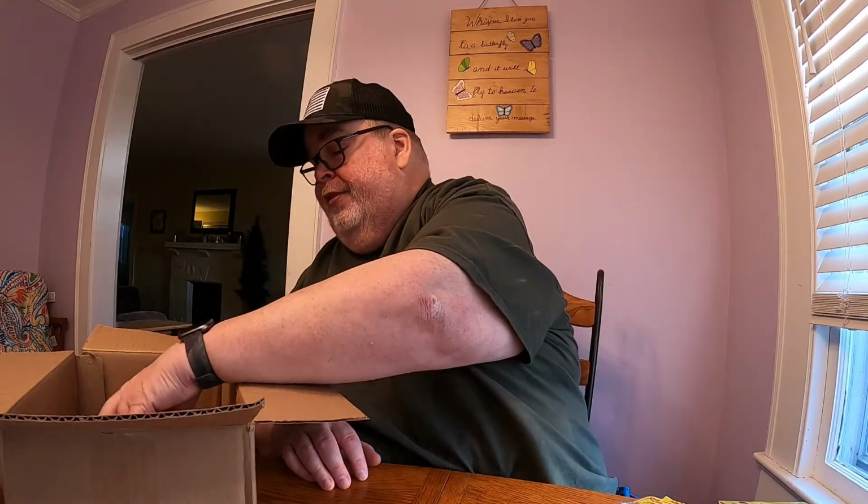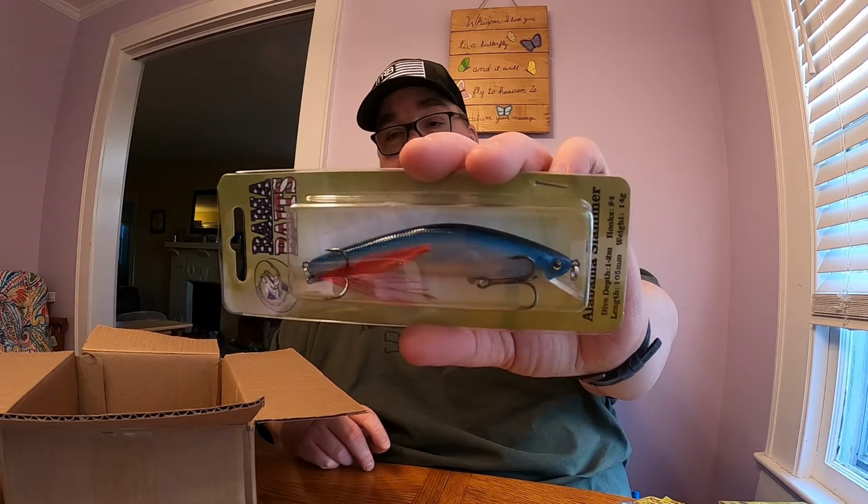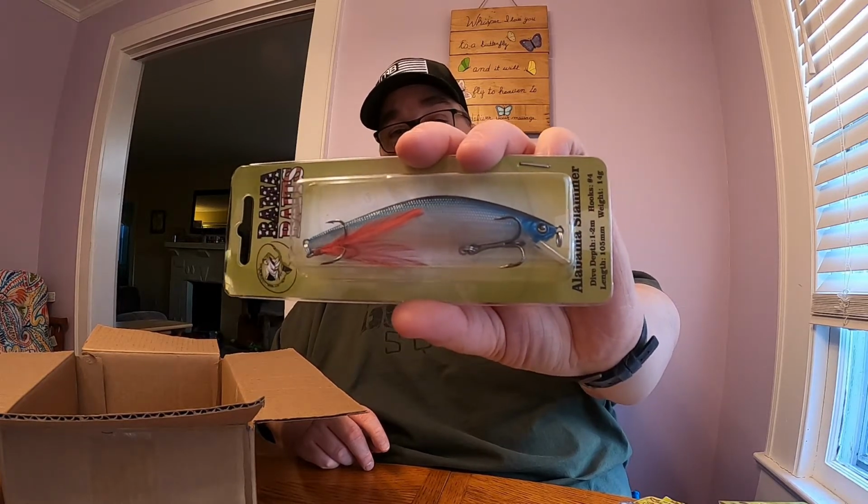The second of the three that are left is a Bama Baits Alabama Slammer. This one dives 1 to 2 meters, so roughly 3 to 6 feet. It has a number 4 hook on it. It's 14 grams, and its length is 105 millimeters. It doesn't have a color listed on here, but it looks like a little bit of blue and maybe a little bit of green mixed in with a red feathered tail. So there's a jerkbait right there that we'll try out.